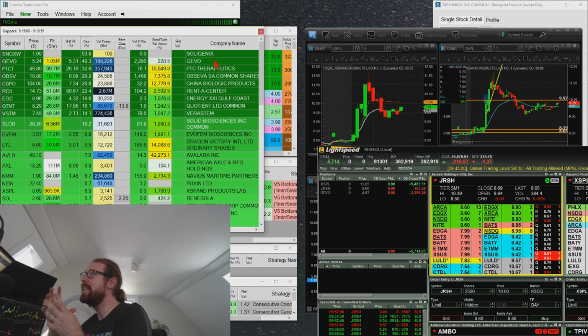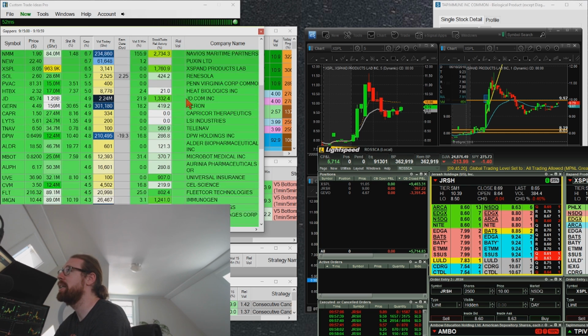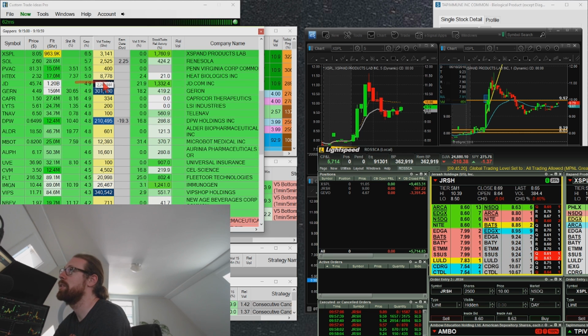So for one individual security to move 4% in one day, it might not sound like a lot, but it's actually really substantial, to the point where out of every single stock in the entire market, this is the entire list of stocks gapping up more than 5%, more than 4%. And I'm actually just going to adjust this just because I always say 5%, and I'm just going to switch it right now. All right, this is a very simple scan that I run.